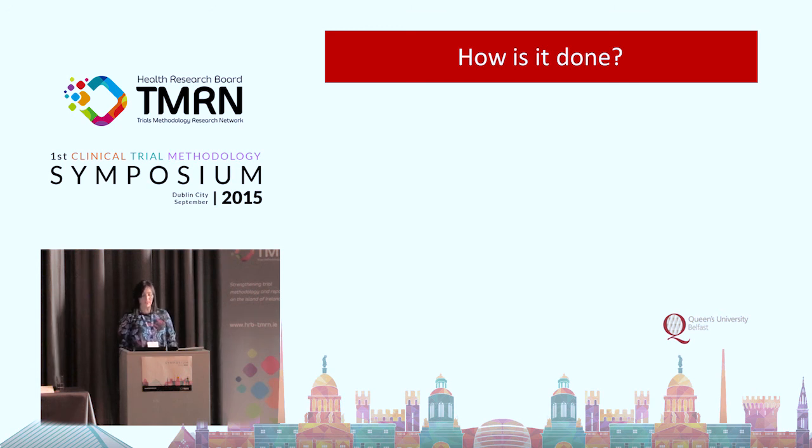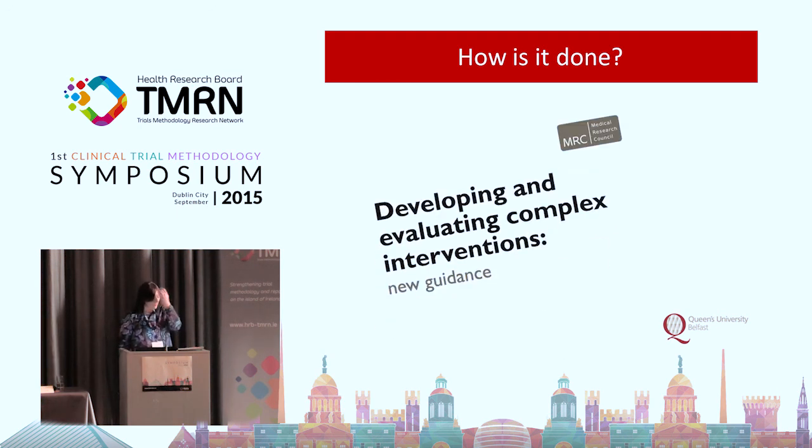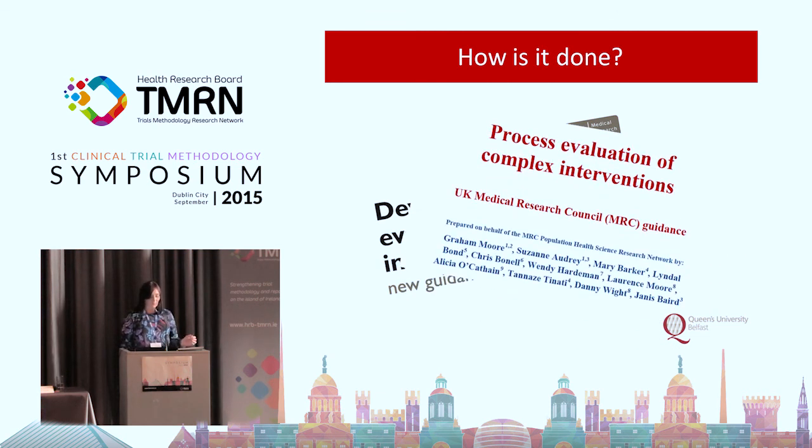So how's it done? Well, it's been done in many ways, but people are now specifically starting to look at fidelity, dose and reach. The MRC framework for developing and evaluating complex interventions was published in 2008, but there is no detailed guidance within that document on conducting a process evaluation. Now there's new 2014 process evaluation guidance from the MRC, and because funders are investing so much now in clinical trials, they are really asking the question why interventions do or do not work, but there are no answers. So we need to robustly collect all the information to give the answer.